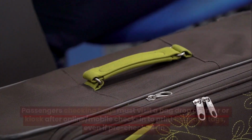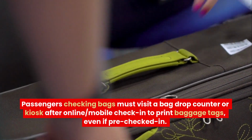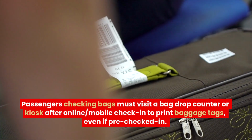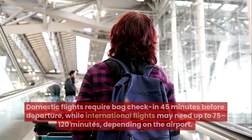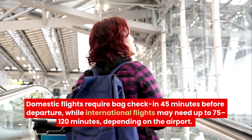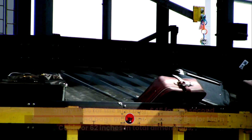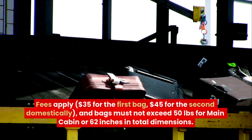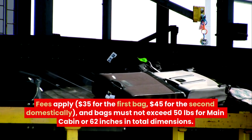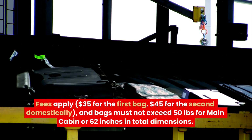Baggage check-in. Passengers checking bags must visit a bag drop counter or kiosk after online or mobile check-in to print baggage tags, even if pre-checked in. Domestic flights require bag check-in 45 minutes before departure, while international flights may need up to 75 to 120 minutes, depending on the airport. Fees apply: $35 for the first bag, $45 for the second domestically, and bags must not exceed 50 pounds for main cabin or 62 inches in total dimensions.